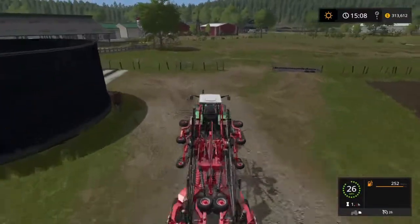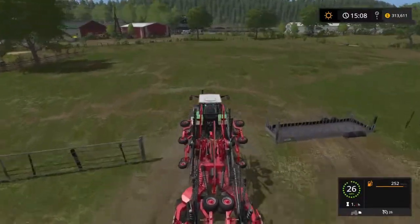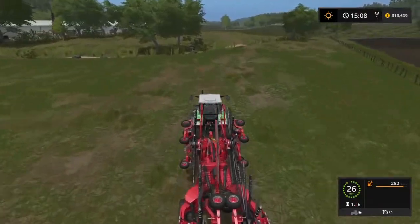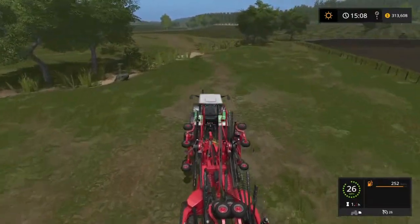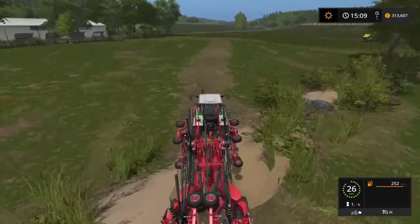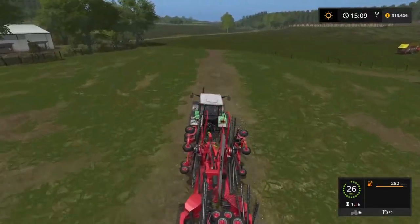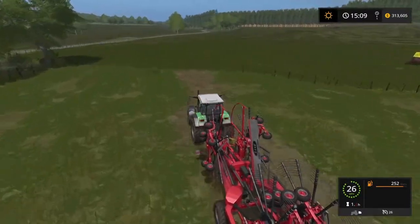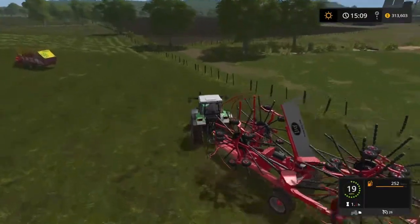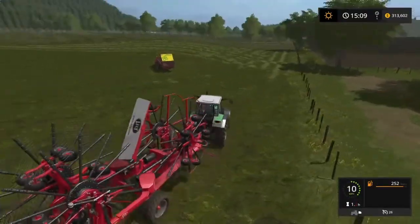And what I'm thinking I'll do is I'll probably try and use this to combine the rows as I go along, so windrow more into the previous row, see if that works. And then it should make the collection pretty easy. Wonder if I want a bigger loading wagon, but we'll see. We'll manage. But yes, I mean, I've been going quite a long time.